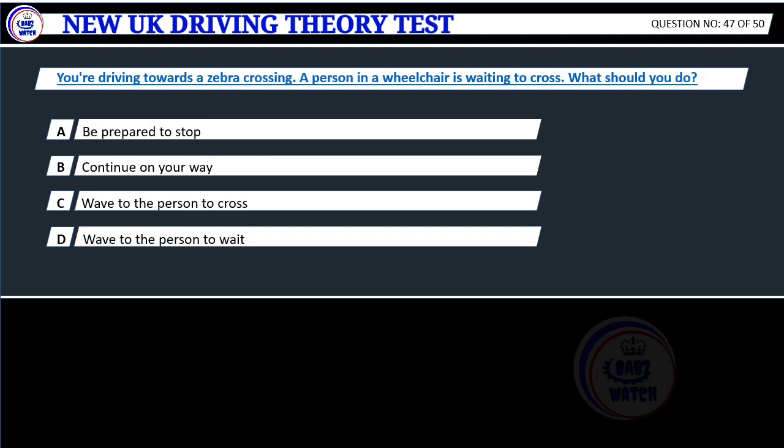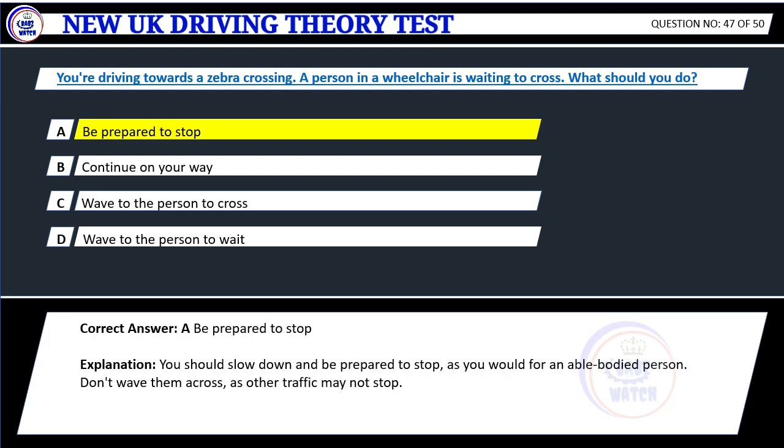47. You're driving towards a zebra crossing. A person in a wheelchair is waiting to cross. What should you do? A. Be prepared to stop. B. Continue on your way. C. Wave to the person to cross. D. Wave to the person to wait. Correct answer: A. Be prepared to stop. Explanation: you should slow down and be prepared to stop as you would for an able-bodied person. Don't wave them across, as other traffic may not stop.